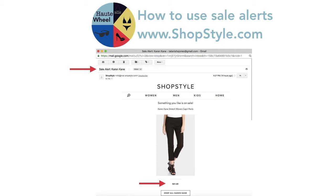So I open the email and it looks like this. It has the item from ShopStyle.com. It'll have the price listed there, and it usually will have it crossed out and show what the new lower price is. So you can then just click on that button to go buy that item.